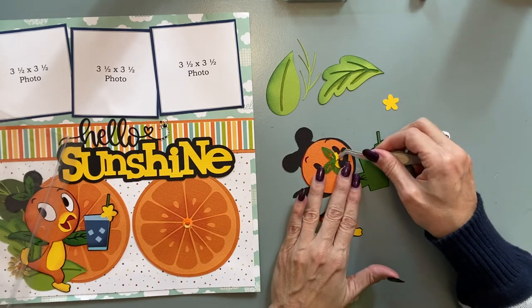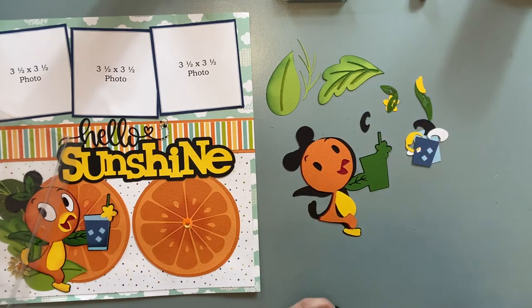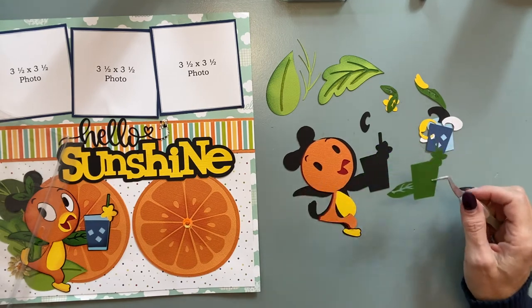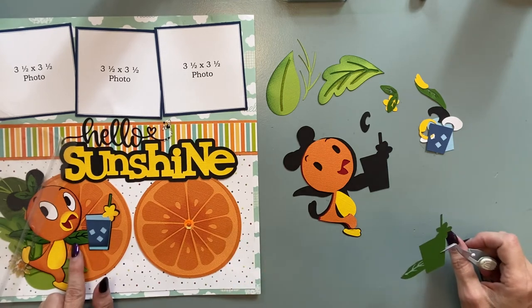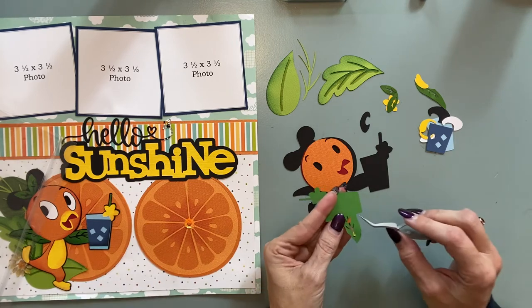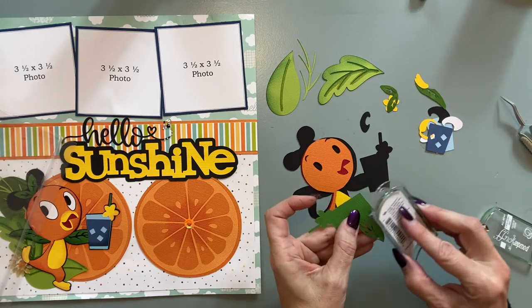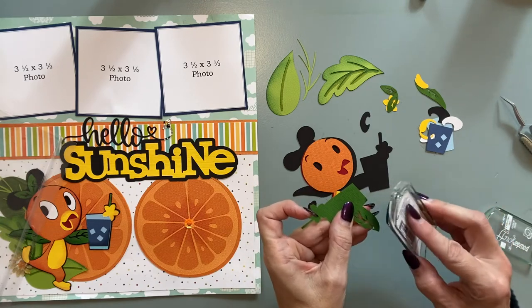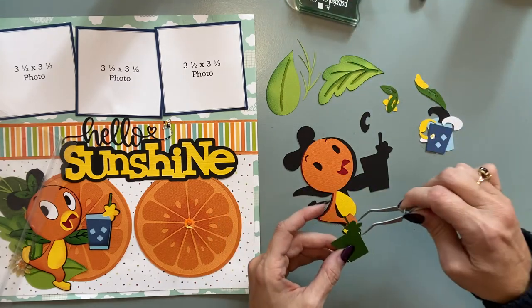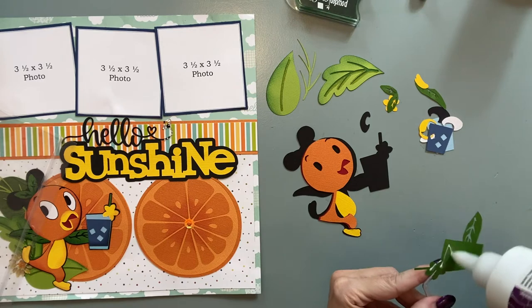All right. Okay, so for this little green layer here, if you look at our final sample, really all you're going to see is the straw, and you're going to see the bottom of that leaf there, which is his little wing. So when we go to ink, we only need to ink that little bottom portion of that leaf, because that's really the only thing that we're going to see once we get all the layers on there. So let's go ahead and adhere that first green layer.